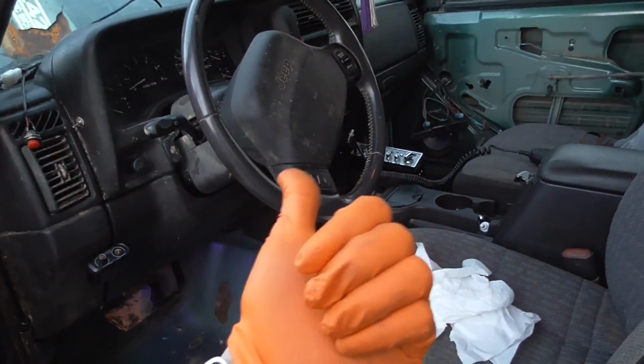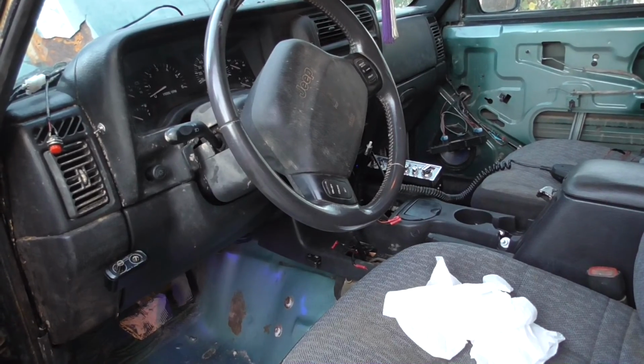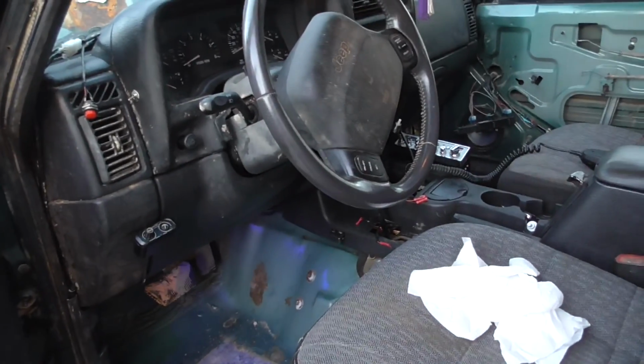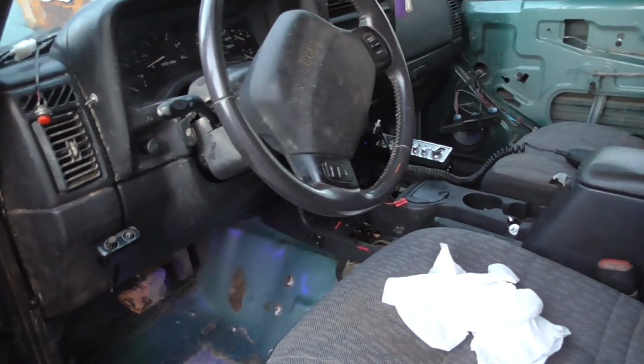But they also got in my console, because there was some wiring in there that got ate up too, or not wiring. There was a piece of paper in there that got ate up too. So I know they've been behind the dash. So there's probably something chewed up that I'm not gonna be able to see until I start majorly pulling the dash apart.